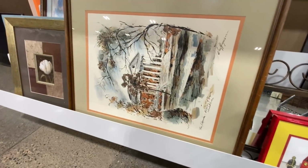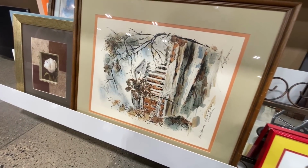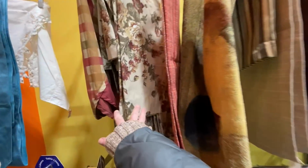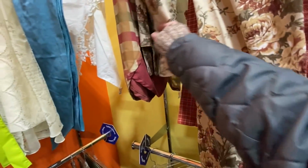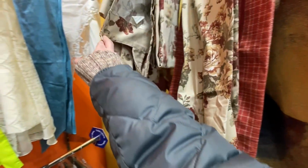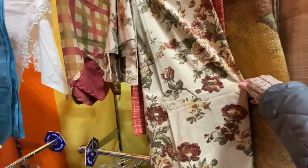I absolutely adore this print. Oh my goodness. Ooh, look at those. Oh, tap tap curtains. Oh, it's like a sample, I think. There's two of them. Those are cool. I like.